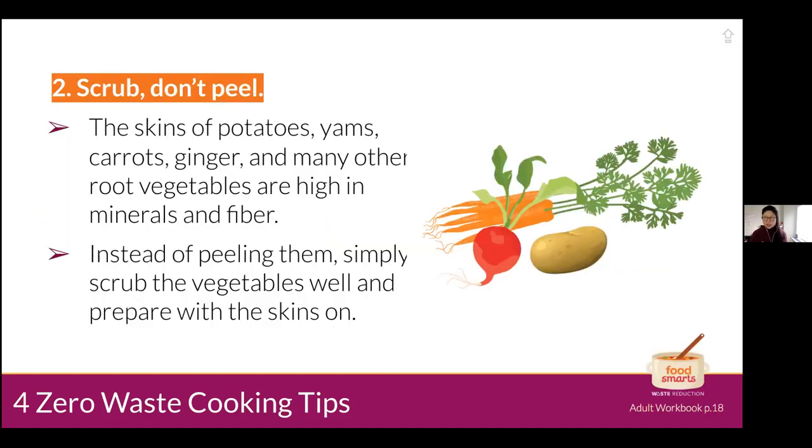All right, second tip is scrubbing and don't peel. This works really well with fruits and root vegetables like potatoes, yams, carrots, ginger, and other root vegetables. And the reason is, one, it saves you time in the kitchen from scrubbing. And also the peel and the skin right beneath the peel is actually the most nutritious parts of root vegetables. So I like to keep those on. Just a simple scrub while under cold water is enough to remove all the dirt and bacteria.